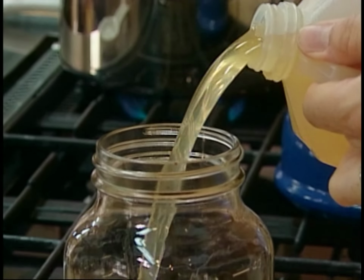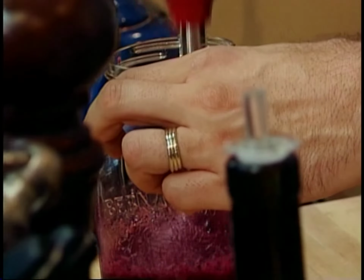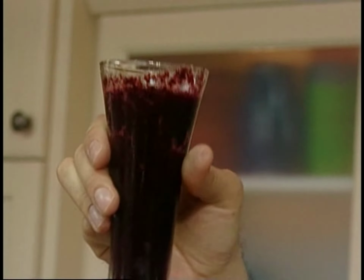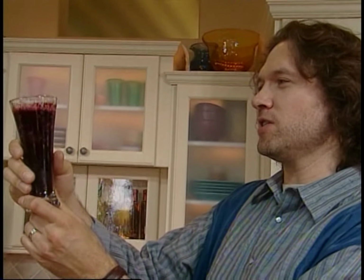And how about some of my local apple cider? Never actually tried this combination before. I bet it works though. Hey, that's really good. I quite like that. It tastes local and it tastes amazing. This would make a great summer cooler. Good for kids too. It's colorful, it's tasty, and it's healthy with all those blueberries in there.